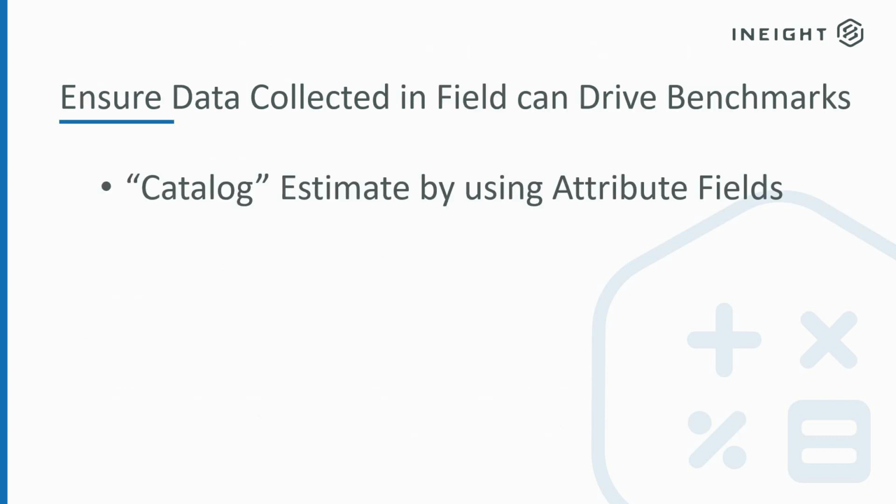One way is to catalog the estimate, if you want to think about it that way. Some people call it codifying or coding the estimate. I like the term catalog. It sounds a little less intimidating. By using different data fields that are provided to really attribute these items, or to assign attributes to them, if you want to think of it that way.